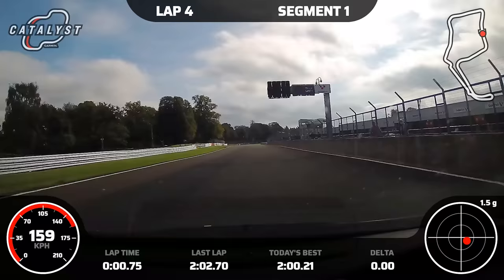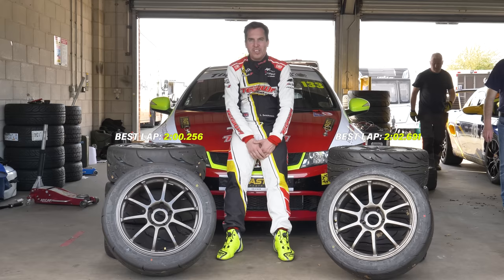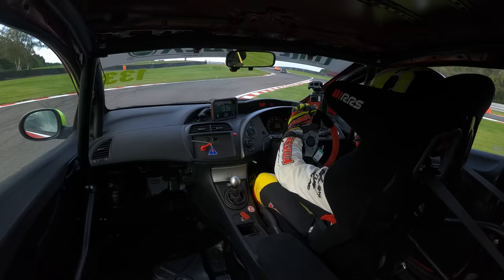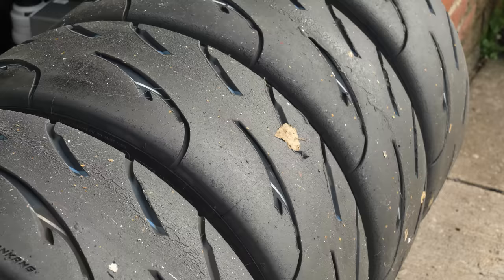On the Nankang back-to-back test, wasn't planned that way, but just the way it fell. So we did the AR1 first and then the NS2R. AR1 was incredible out of the box. If I was doing sprint racing or hill climbing, definitely be using the AR1, because literally by the first corner it was gripping up and ready to go. Car just felt so planted on the tyres, it was predictable. It just did exactly what I was expecting throughout the whole session. Pressures came up nicely and it didn't go off either. So yeah, just a really good all-rounder.